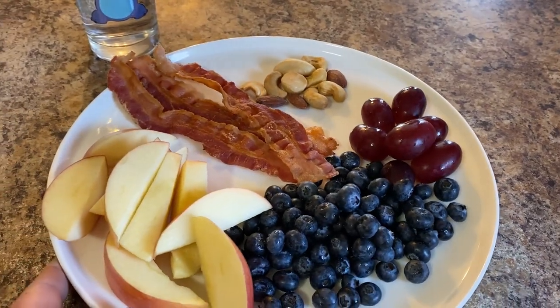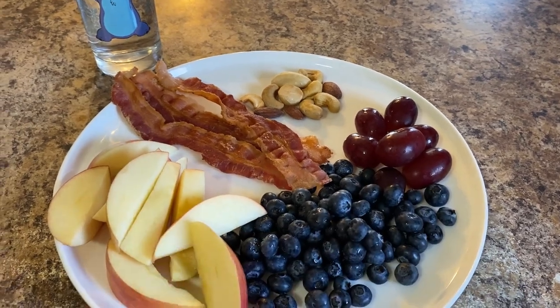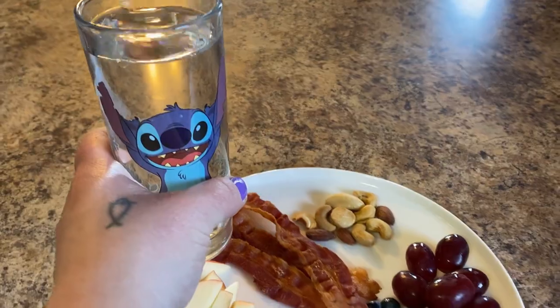I got my breakfast ready. I'm having some bacon, some nuts, grapes, blueberries, a Royal Gala apple, and of course, lots of water. And I'm actually gonna take this down to my room so I can get ready to go while chewing, because Cooper's about to get stressed out because I'm still in my jammies and we're leaving in 20 minutes.